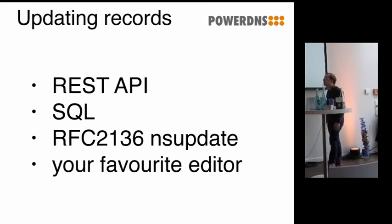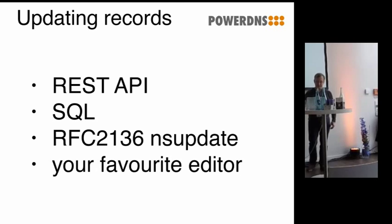So updating records, this is a thing that people want, apparently. I don't see the appeal. We have a REST API. We have a presentation on that, if you like. So we'll see what you want to hear in a bit. SQL, obviously, that's why most people go for PowerDNS. And recently we have implemented NS Update, also known as Dynamic DNS. For BIND users, this is the normal way to update things at runtime, especially for big zones. We always had SQL and the API, so we didn't really care, but there's still some demand, so we give the users what they want. And of course, if you use BIND zone files, you can use your favorite editor or an editor you hate, whatever you like.